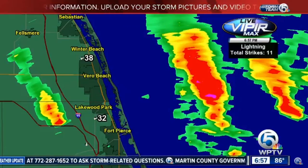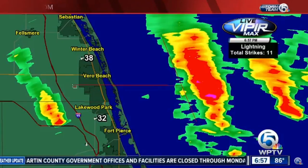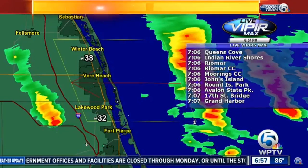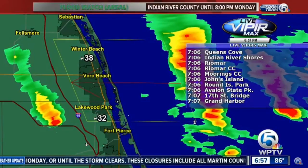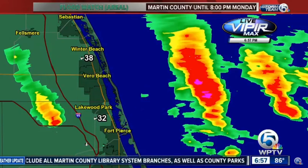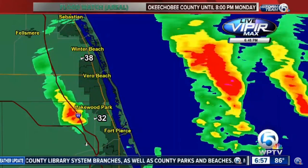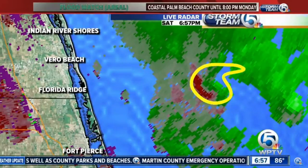And let me put the storm tracker on it and show you exactly what the times of arrival are for it. Like I said, they're moving so quickly. So we're looking at Queens Cove and, of course, along Orchid Island and Johns Island, and downtown Vero in the next 10 to 15 minutes because it's moving so quickly. Yeah, you can definitely see it. Pop up the Max 1 real quick. I have it on the velocities. You can see what we were just talking about right there, the red and green together. Look at that. It's moving so quickly there.